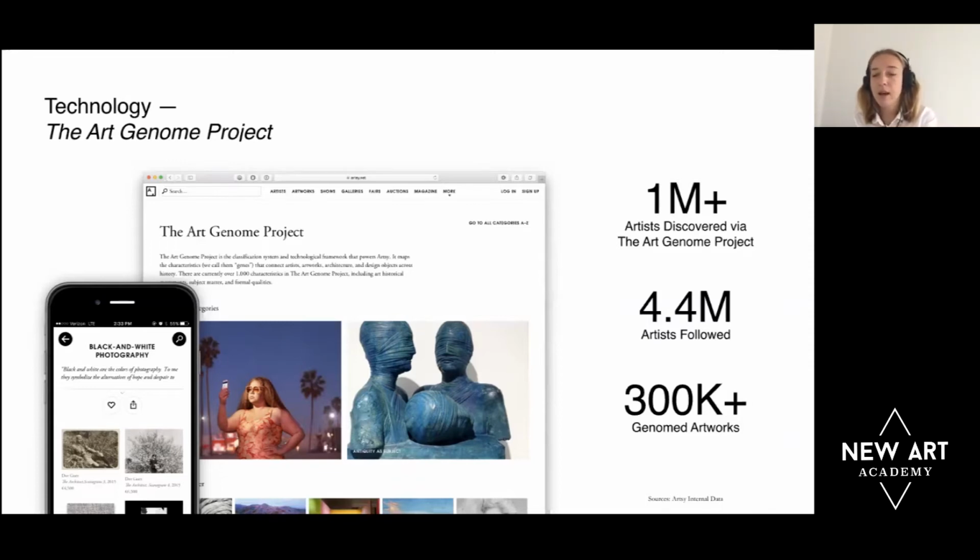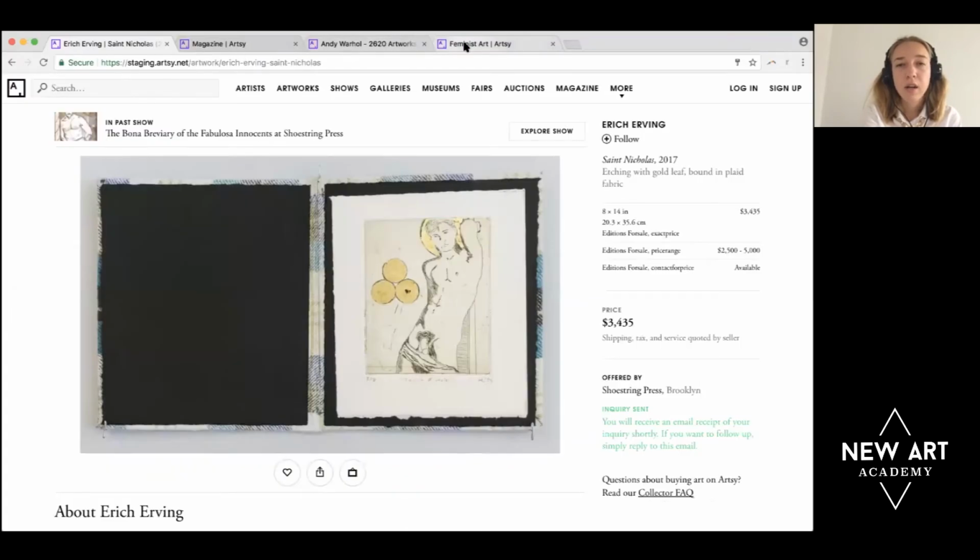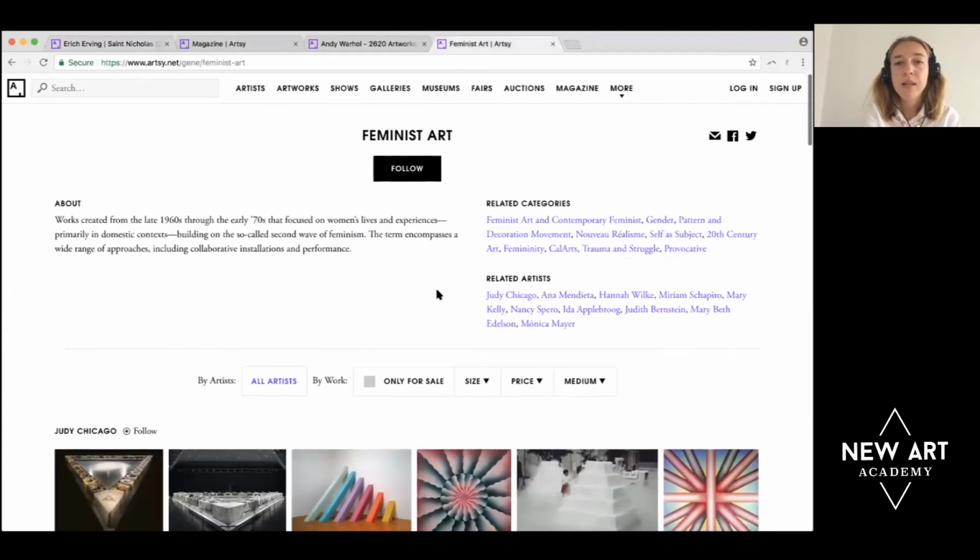So maybe I can give you an example of what it looks like. Let's say I'm interested, let me switch my sharing view. So you're probably seeing this. Let's say I typed in search, I'm looking for feminist art. I don't know what exactly I'm looking for. I can then land on Artsy, see the description for this movement, for this art category.